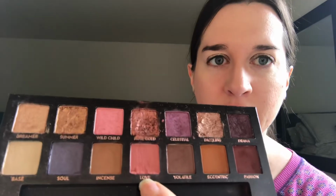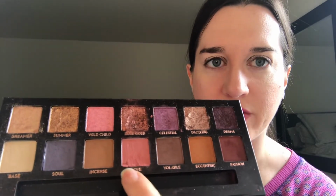And you can also see this matte shade Love. There's chunks kind of at the bottom. So I feel like I had to be very careful with this. So this is a palette that I like to use when I have time. I have a lot of fun with this, but yeah, the formula, I think it applies really pretty, but it's just a very messy sort of palette. So that's what I used in January.